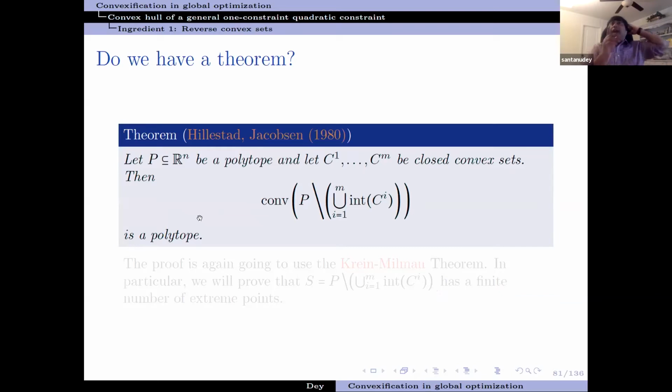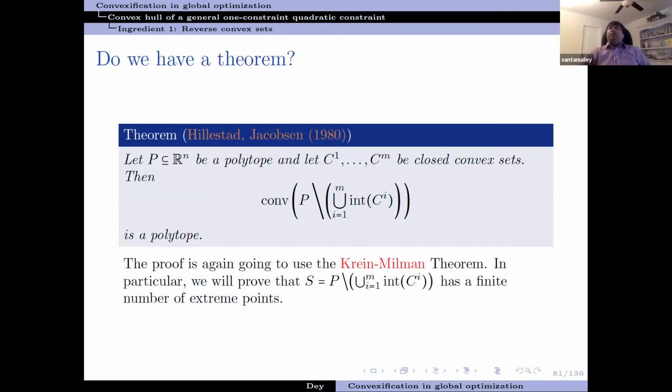Okay, and so we'll prove this in completeness. The proof is actually quite nice. I think it's from this 1980 paper. I've adapted the language to make it a little bit more modern. And again, the proof is based on the Krein-Milman theorem. Basically, what we'll show is that this set S, which is a polytope minus the interior of a finite number of closed convex sets, has a finite number of extreme points. And so, of course, when you take the convex hull of it, it is a polytope.